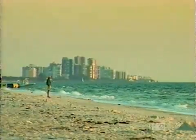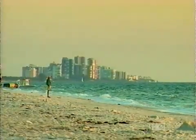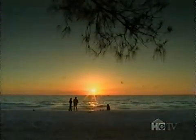Naples, Florida is tucked along Florida's southwest coast. I like the handmade look of what I do. It's hard to mistake my work for being machine-made.